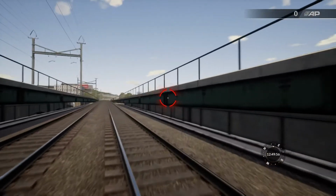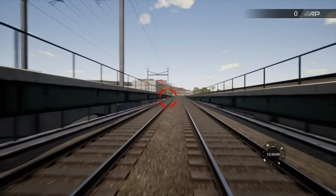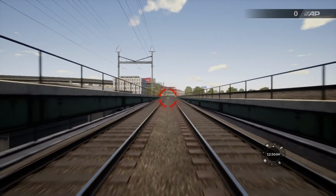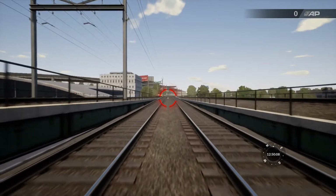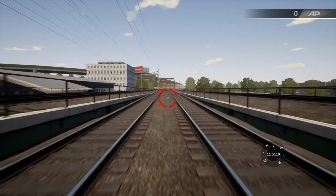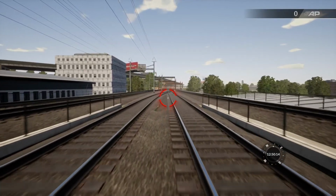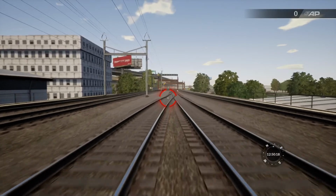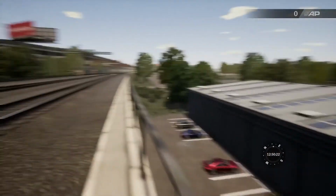What's that? Yeah, of course, that's the freight line as well. That's the main electrified line. That's the freight line, and these two are freight lines. Of course they are. And there you go. So we're back at the top. I don't think there's any freight coming to crossover on here.